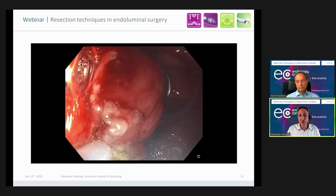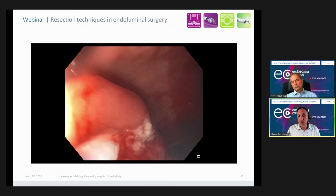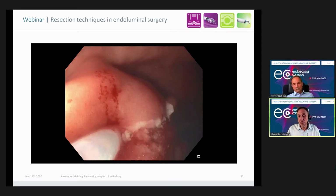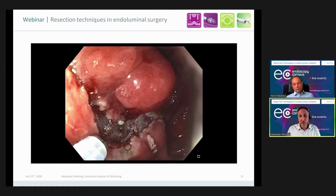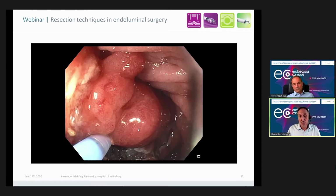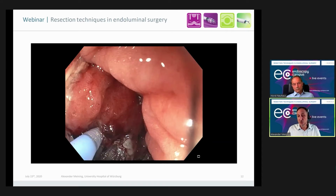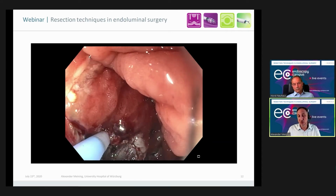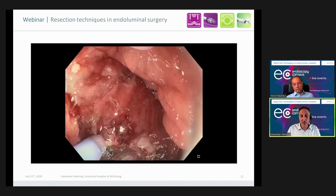And this is really an advantage in my opinion, because you can do the circumferential injection just using the tip of the snare. So almost done here. I did some sort of a re-injection. You don't have to do 100%, sometimes also an 80% or 75% circumferential incision is enough.